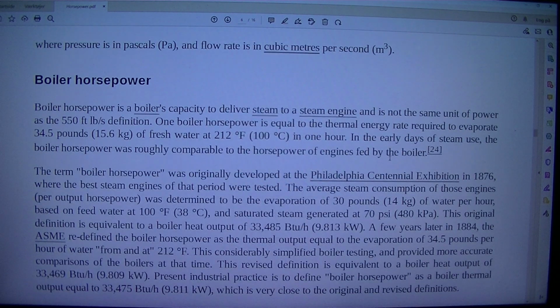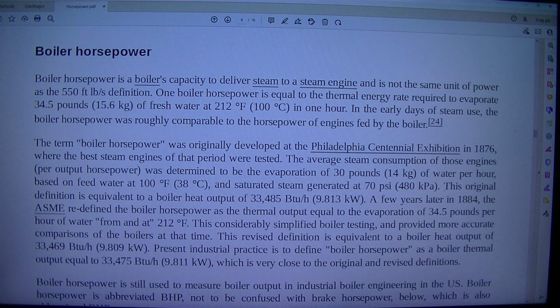Boiler horsepower. Boiler horsepower is a boiler's capacity to deliver steam to a steam engine and is not the same unit of power as the 550 foot-pound/s definition. 1 boiler horsepower is equal to the thermal energy rate required to evaporate 34.5 pounds, 15.6 kilograms, of fresh water at 212 degrees Fahrenheit, 100 degrees Celsius, in 1 hour.